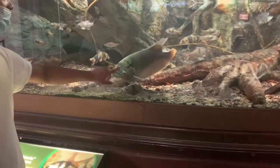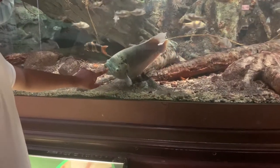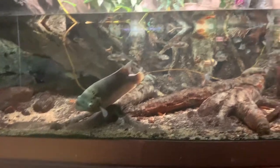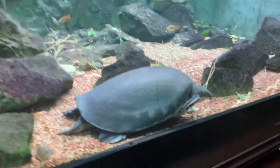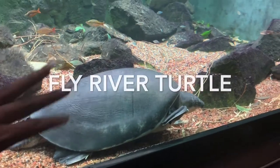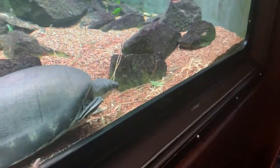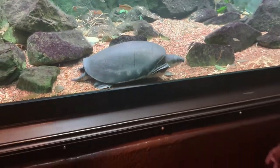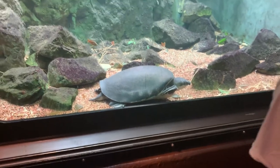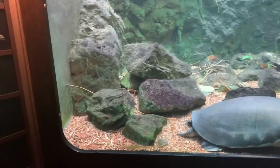Looking at your finger. He's eating it for fake. So this is a different kind of turtle. Look, Daddy. Look how long his face is. Daddy. Daddy. From Australia.